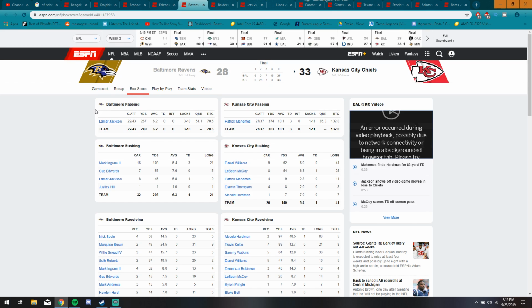27 of 37 for 374 yards, 3 touchdowns, 0 picks. I mean, who can stop this guy? He's just going to throw 9 million touchdowns this season, 9 million yards. No one can stop him. He's all the way up.